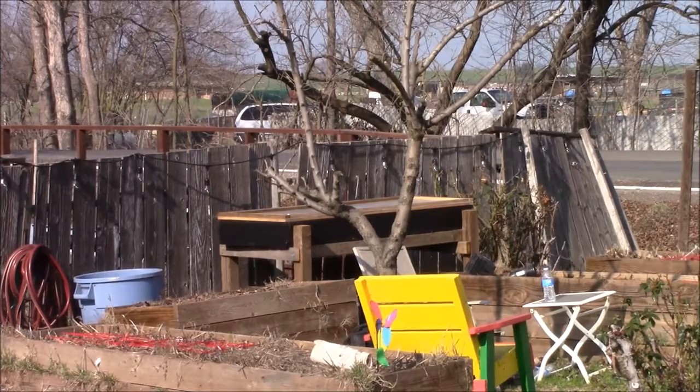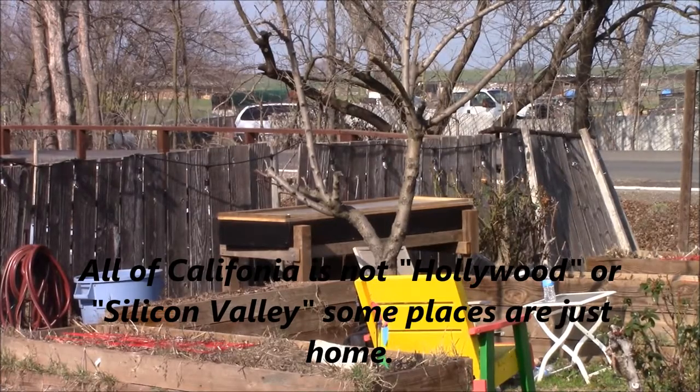Even though it's February 7th, it's 75 degrees today. We're 50 miles east of San Francisco. And some people have a hard time believing it could be this rural, that close to such a big city, but it definitely is. We're in the middle of nowhere.